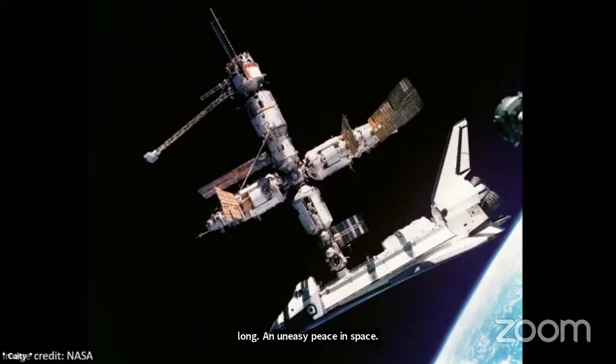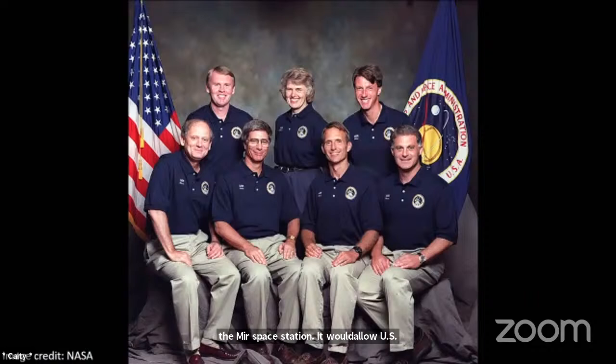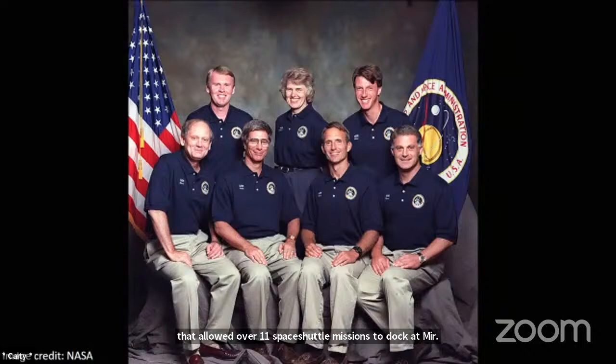And in 1993, they announced the Shuttle Mir program. This allowed the space shuttle to dock with Mir. This is the space shuttle Atlantis docking with the Mir space station. And it allowed for US astronauts to serve rotations aboard Mir, just like the cosmonauts did. So in 1995, Atlantis attached a NASA docking port to Kristall, and from 1994 to 1998, there were 11 space shuttle missions to dock at Mir, and 7 NASA astronauts were able to serve aboard Mir alongside their Russian counterparts.